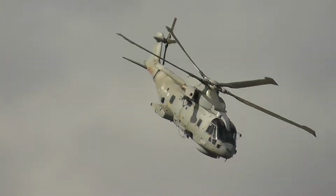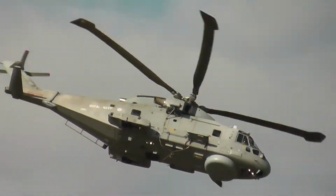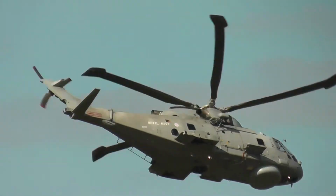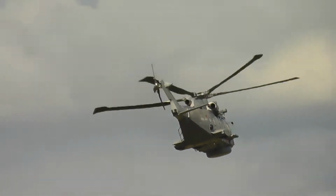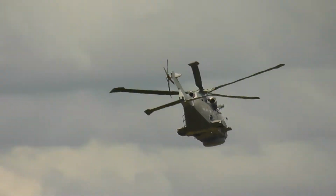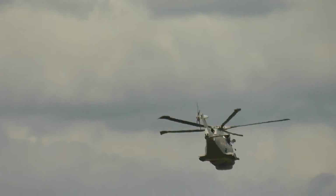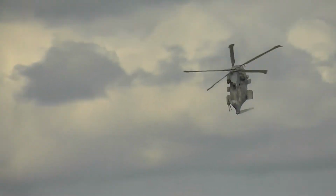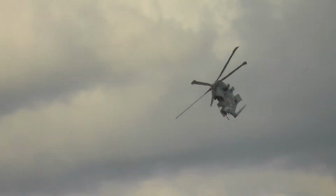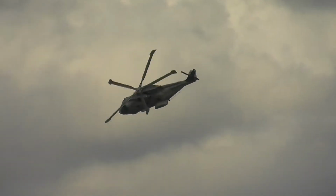EH-101 initially. The prototype flew in October 1987, but here we see the Merlin HM2 variant as operated by the Fleet Air Arm of the Royal Navy, specifically 829 Naval Air Squadron at Royal Naval Air Station Culdrose in Cornwall, and it's Lieutenant Ian Parr leading the display crew today. A three-engine helicopter, the Merlin, with Rolls-Royce Turbomeca RTM 322 turboshafts providing the power.